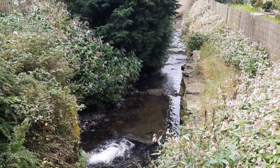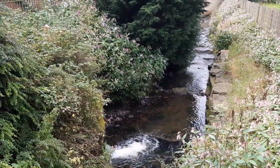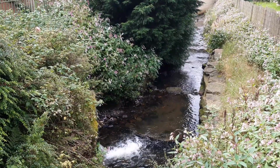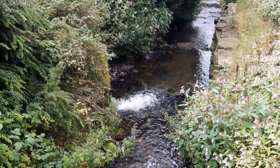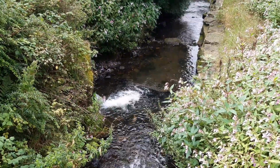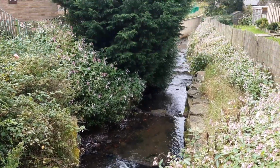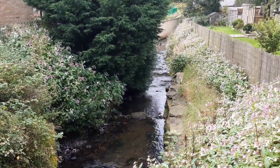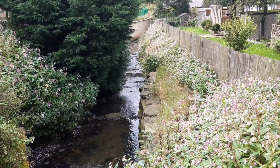Hello, this is the Spodden emerging from one of its culverts, taking it under Mosside Street, and you can see it's being replenished by a brook coming in from the left here, and wends its way on. It will shortly cross to the other side of Market Street.